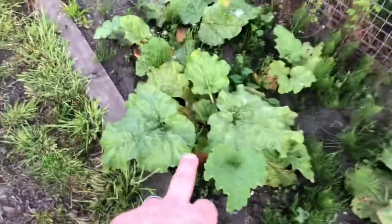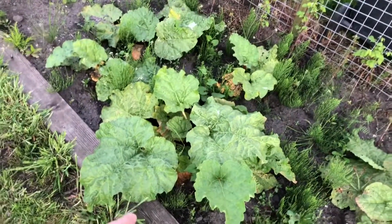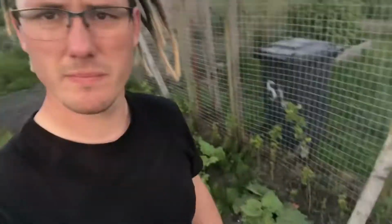The rhubarb, I'm not going to pick it this year. This one was here originally last year when I got the plot, and it wasn't too great. Anytime any stalk got to any great size on it, it just sort of fell off and died. So I'm going to leave it this year, not pick it, let it get some energy back into the crown. And then the other one, how many more have we got? 1, 2, 3, 4. The other 4, we only put them in over winter.